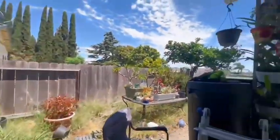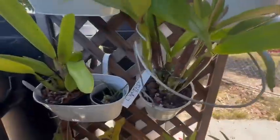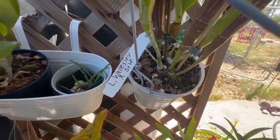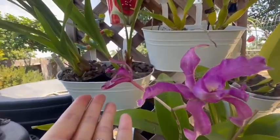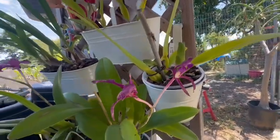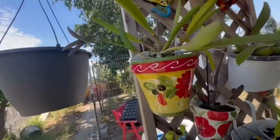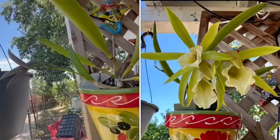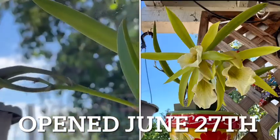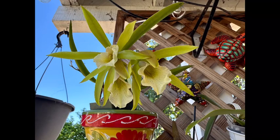And we'll just come around here. Sorry if you're dizzy still. My Laelia Wellesley is finally done blooming. She bloomed for 2 months. Amazing. And my Potinara Key Lime Stars has several buds there. Can't wait for them to open. Such a reliable bloomer. That's a quick flower update here on the patio.